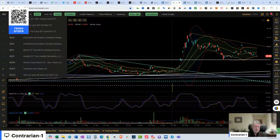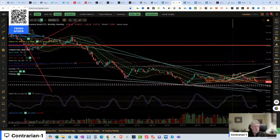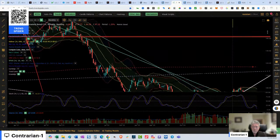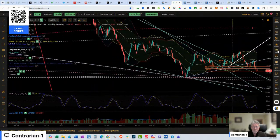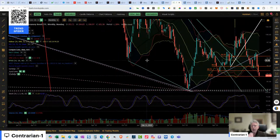TLT. Now I own TLT, and it's a bond fund. It's my worst performing position. We bounced off of support last week.